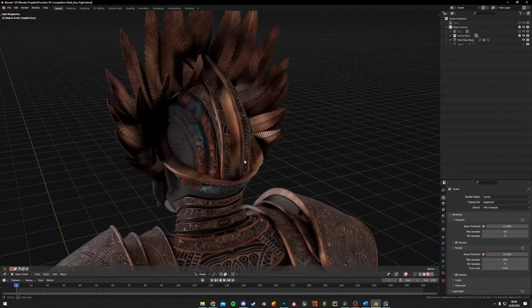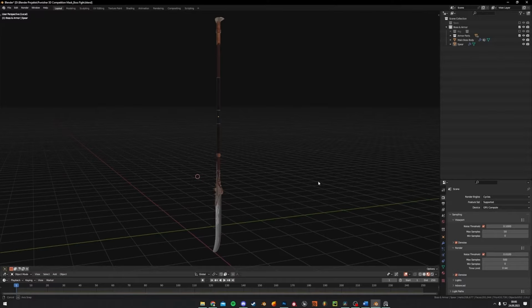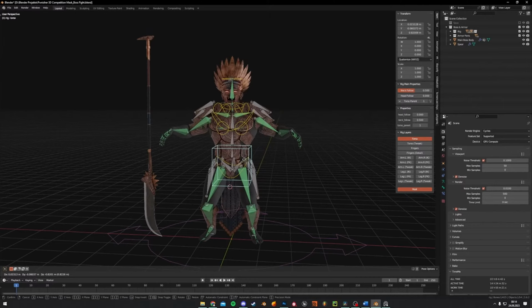I then downloaded a spear model and adapted the style and colors to my character. All I had to do now was to rig the character. I did this with Rigify and then added some extra bones to be able to animate the armor later.